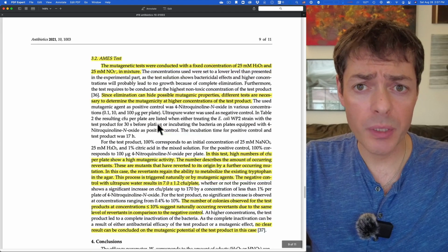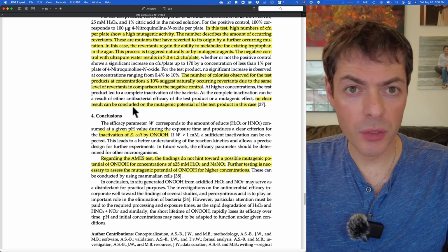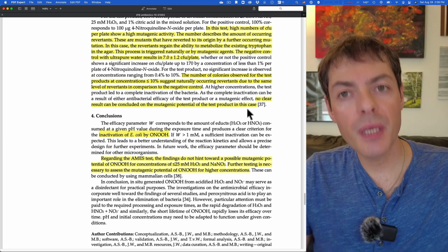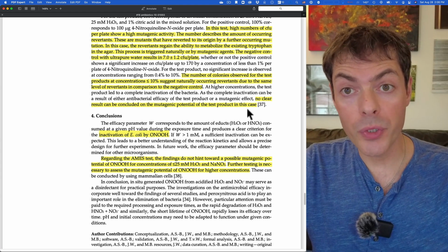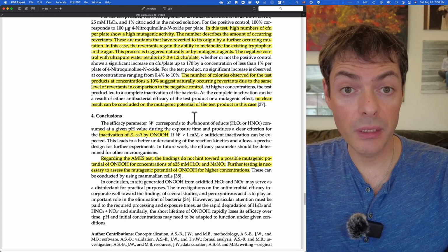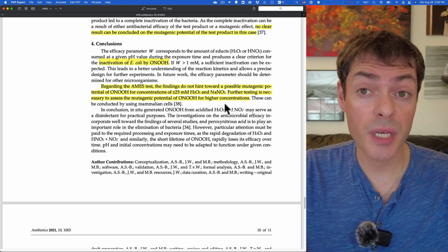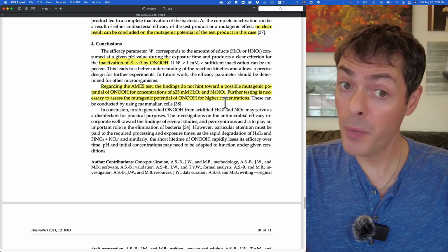And authors rightly point out that this needs to be repeated with mammalian cells. And authors do mention that no clear result can be concluded on the mutagenic potential of the test product in this case. Why'd you do the test then? But it is a complicated test, and it has some positive indication that there may be low or no mutagenic effect. And we have solution, fluid solution, that kills everything really nicely. And authors, of course, say further testing is necessary to assess the mutagenic potential of peroxynitrous acid at higher concentrations. Very inconclusive findings in this paper, but very promising.